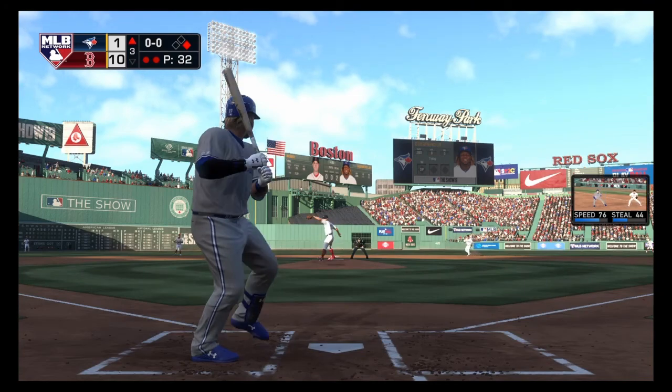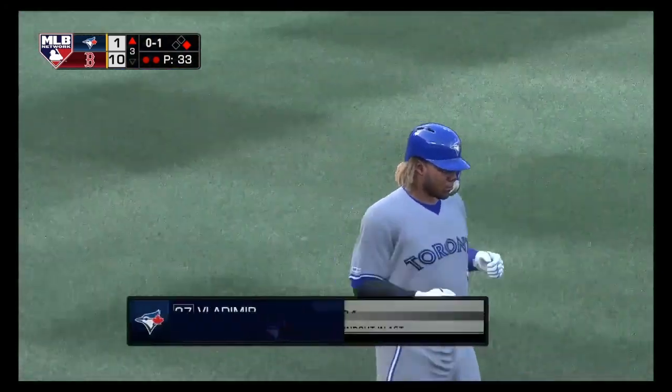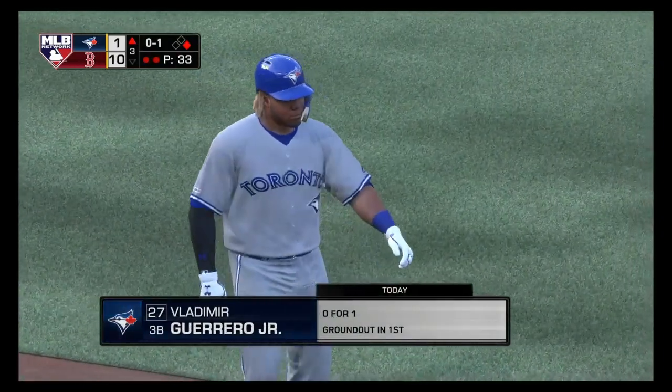In now, Vladimir Guerrero Jr. Slow roller down the third baseline. But this is foul for the first strike.